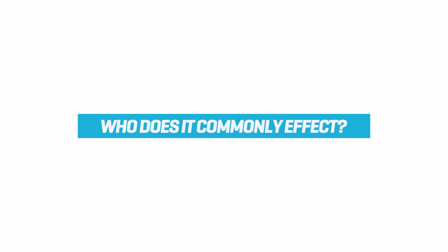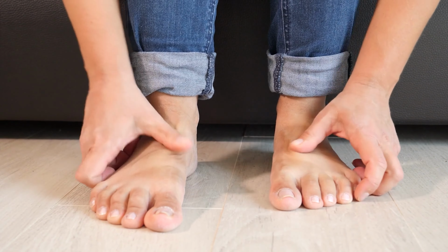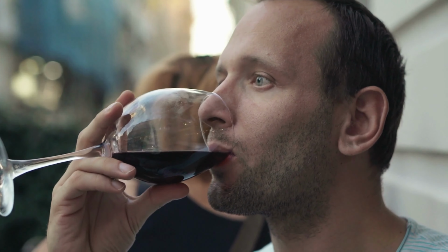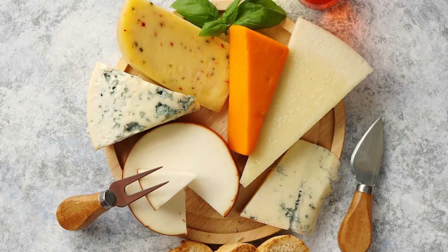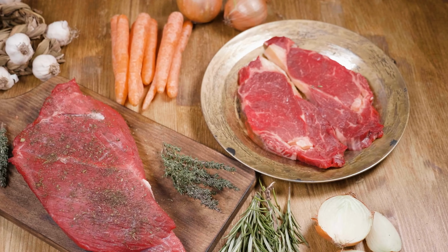Typically, gout is associated with men, so it's something like 9 or 10 times more men than women suffer from gout, and it is usually related to older populations. We typically see this in patients of the age of sort of 40, 50 and upwards, and it is most commonly associated with certain lifestyle choices and diet choices, but as with all things, it can obviously affect people in the absence of any of the above.